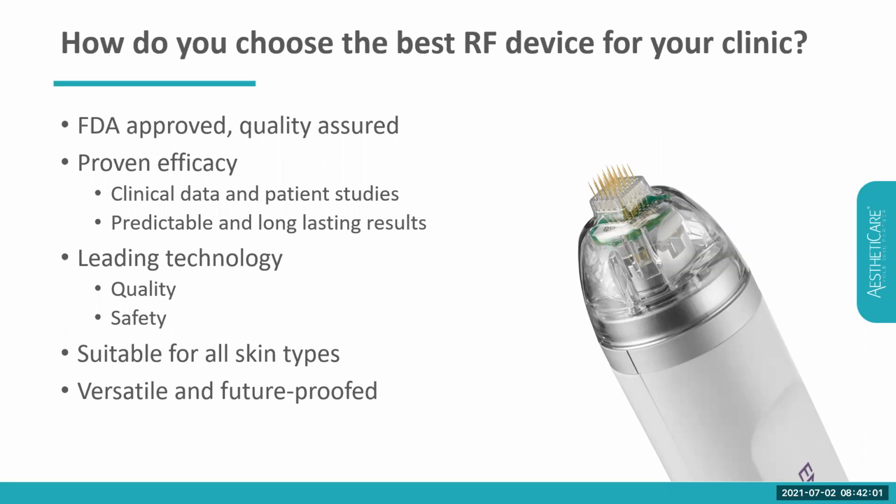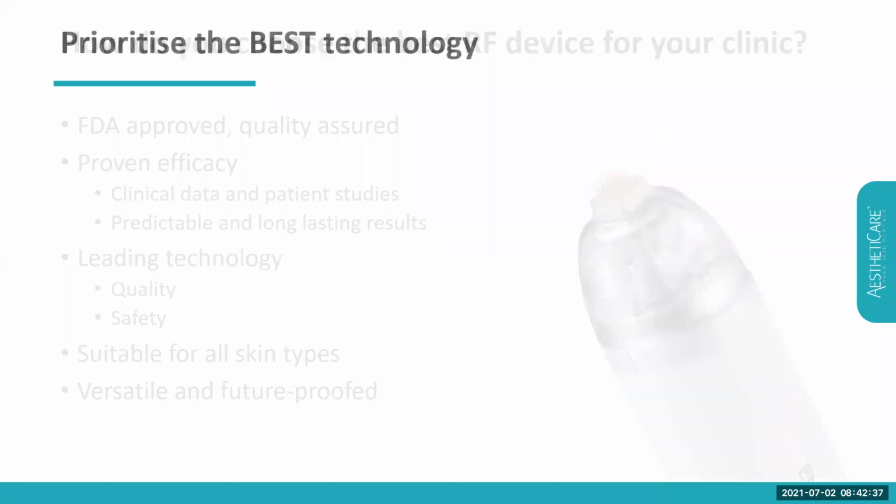But also consider a device that you can future-proof, and by that we mean you can grow with it. You can start with one thing and add on different platforms as you go. Rebecca just took us through a slide showing all sorts of different skin indications that can be targeted by radio frequency, but they can only all be targeted if your machine can target all those concerns, because not all radio frequency devices are equal. Some will be able to treat some skin concerns, others will only be able to deliver maybe just skin tightening. So it's important to look at what you need in your clinic, what you want that machine to do, and whether you want that machine to grow with you.